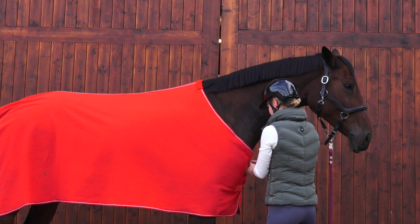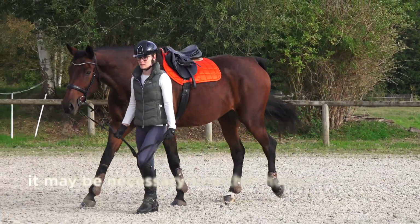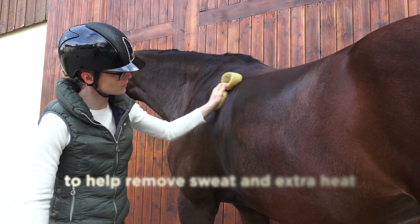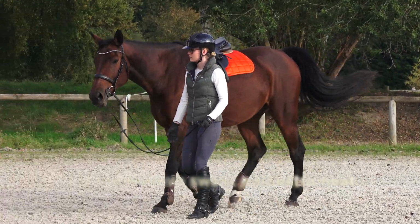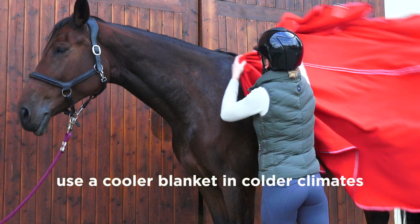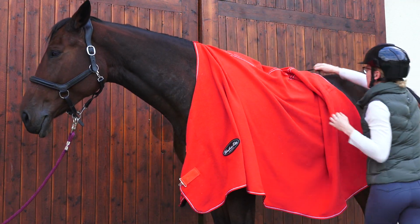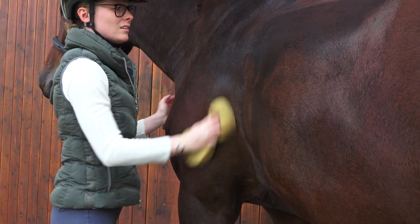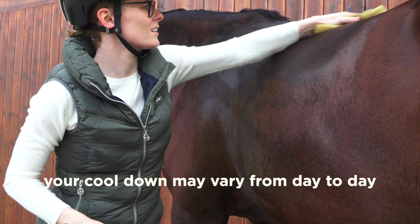Depending on the weather and climate where you live, it may be necessary to either hose or sponge the horse after exercise to help remove sweat and extra heat from the body. It may also be necessary, if the climate is colder, to put on a cooler blanket to help to avoid the horse from getting a chill. Depending on how hard your horse worked on a particular day, your cool down may vary from day to day.